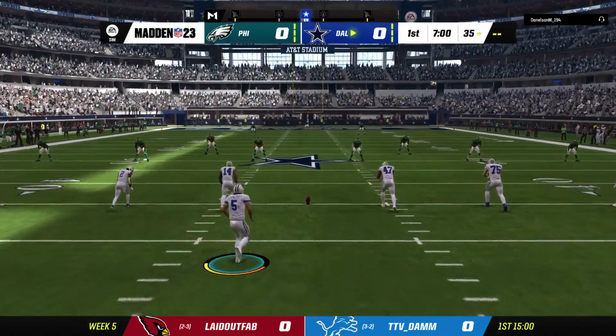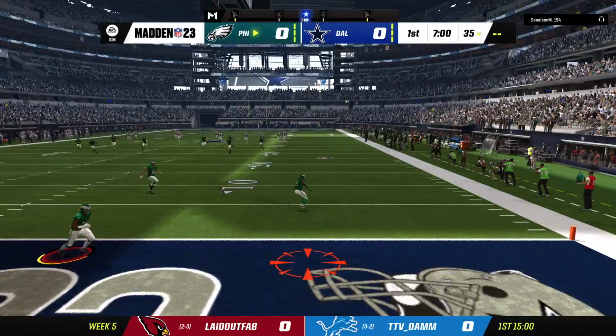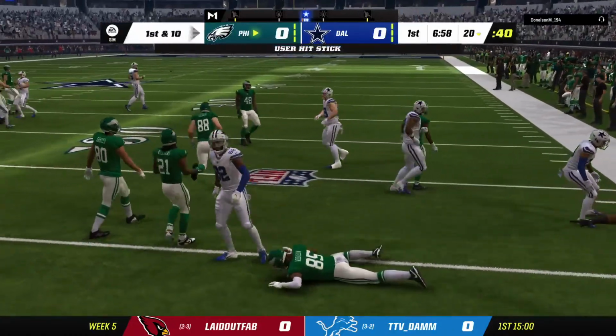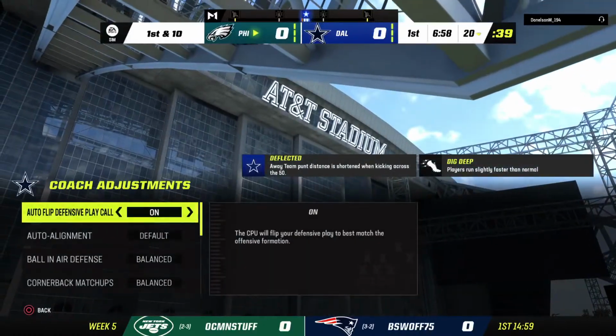Seems like we were just starting training camp, but here we are in October, and off we go on EA Sports. From a couple yards deep, he'll bring it out of the end zone. And the decision to come out of the end zone is going to cost him 5 yards as he's taken down right at the 20.